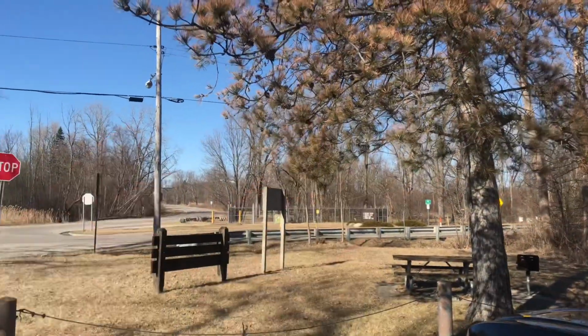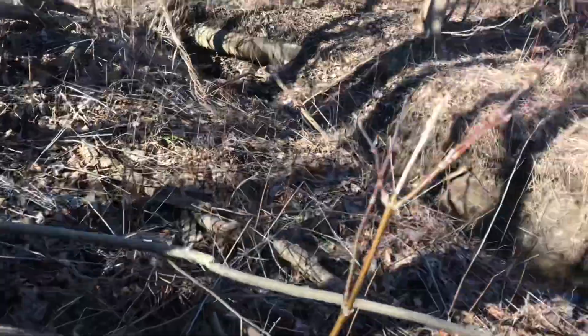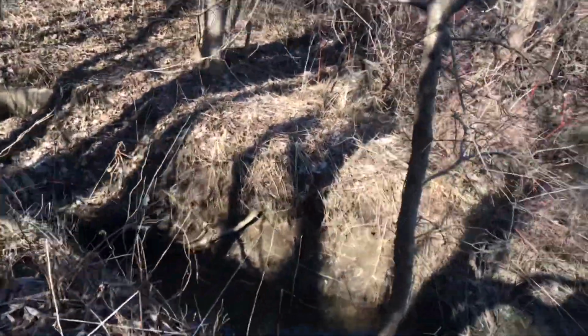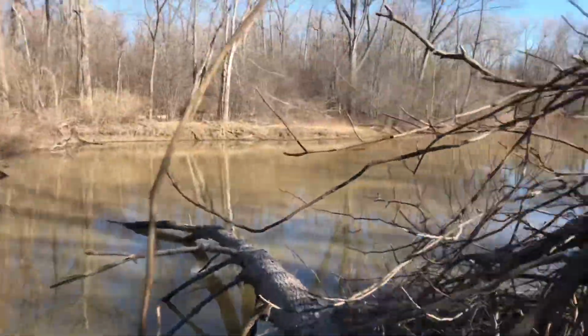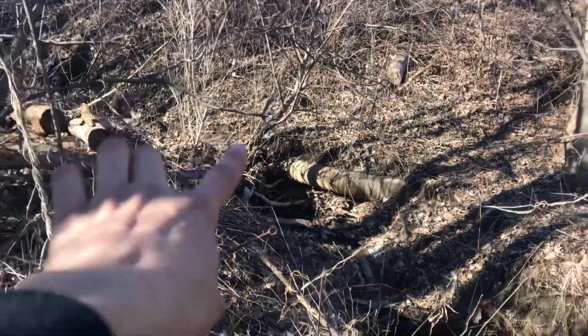Stepping Stone Falls. Oh my god. It's true. It's true. This is the canal that feeds into the Flint River. Look at it. What is this here?